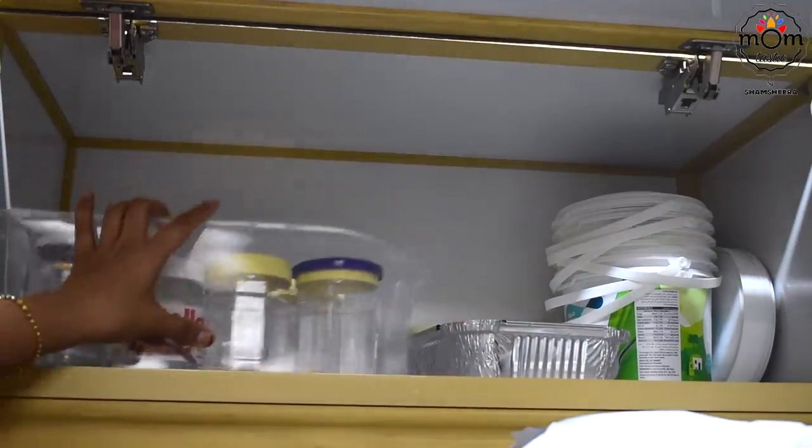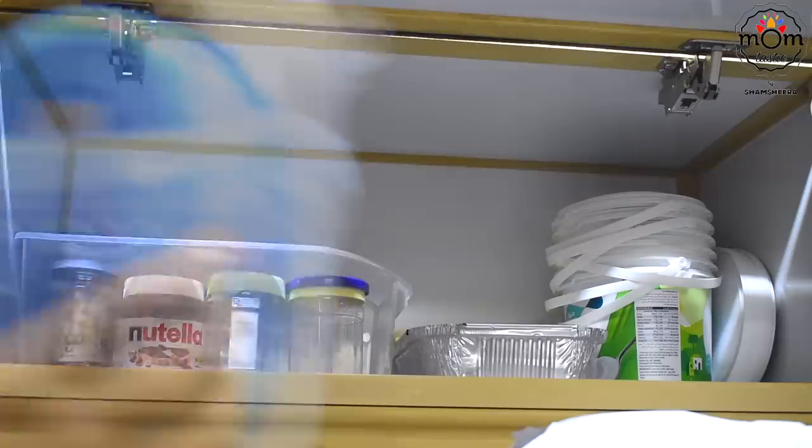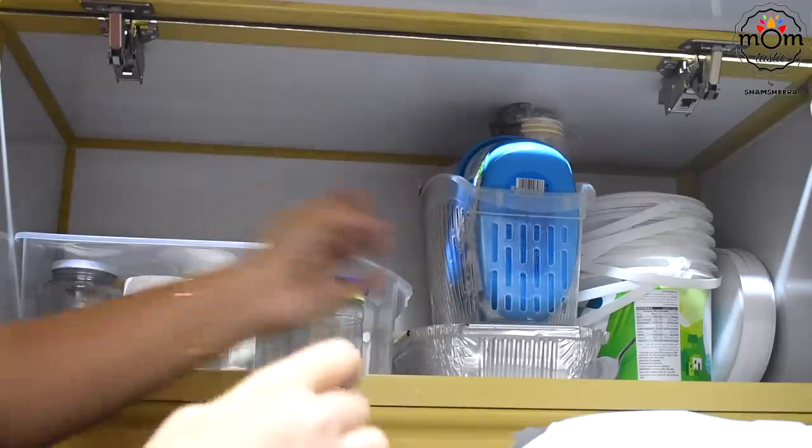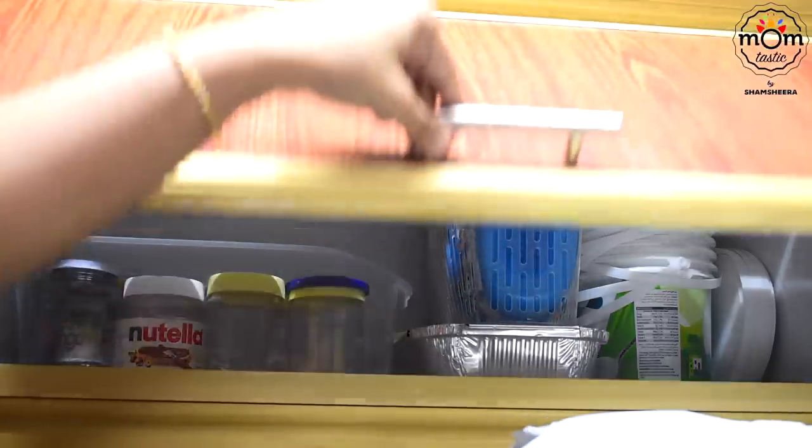This area is somewhere not easily accessible, need a step to reach. So I place those extra jars and storage containers I will need maybe once in a while, or maybe not always.